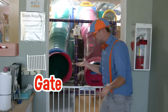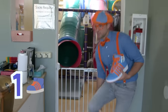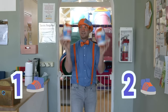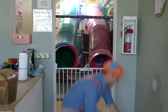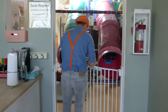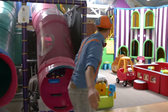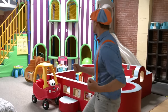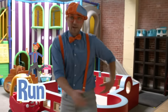Look, it's a gate! We have to take off our shoes in order to go past. So, here's one shoe, two shoes. I love wearing my shoes outside when I play, but today I'm taking them off because I'm gonna play inside. Here we go. Come on in. There's so much to do here. But the first thing I'm gonna do is run around because it's really important to get warmed up. So here I go.